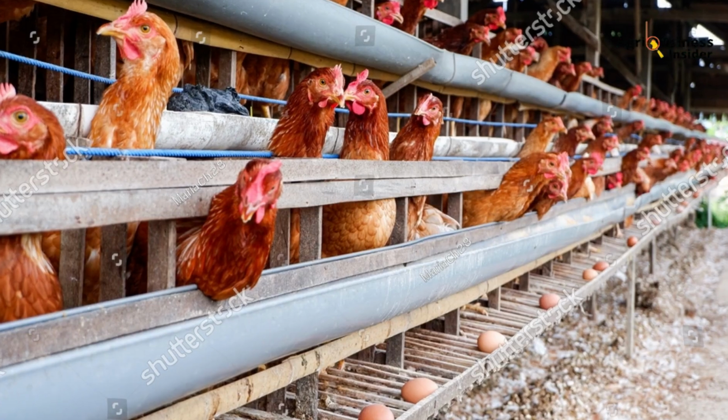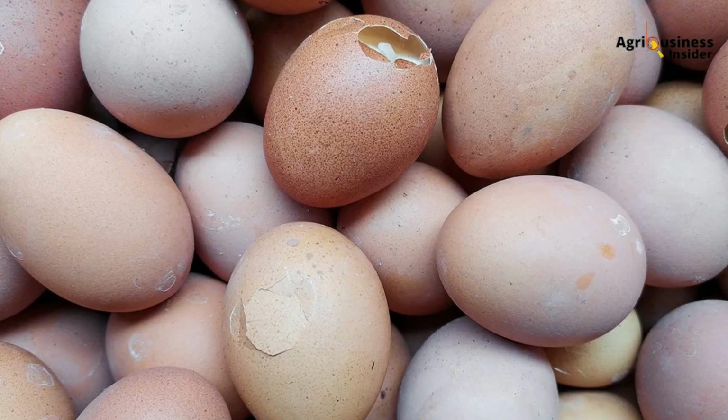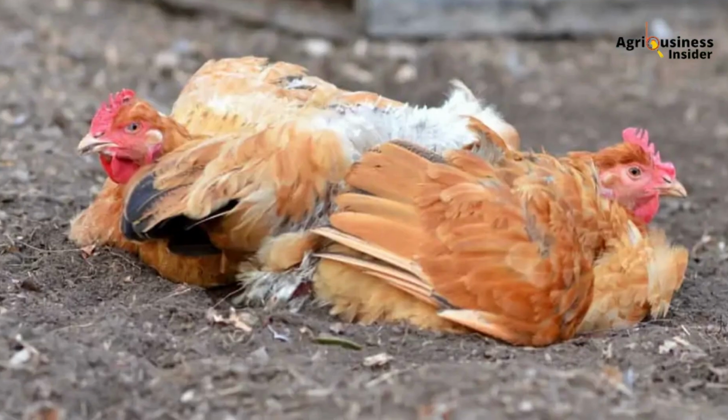Now, let's be real about the problem farmers face. Every poultry farmer has experienced sudden drops in egg production. Maybe your birds are at peak laying age, around 28 to 35 weeks, and then boom, production goes down. Or you notice that the shells get thinner, eggs get smaller, or hens look dull. For smallholder farmers in Kenya, Uganda, Nigeria, or India, this can mean serious losses.